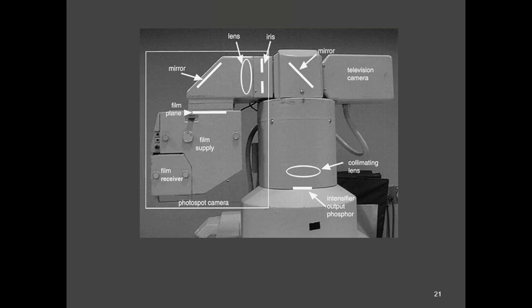Once they use up their supply of film, they take it out. There's a special film processor. They put the film in and it processes the film. Within the room there's a viewer, which we'll get to later. Then they reload it and proceed with their procedure. So the old cases would have taken a lot longer than the ones we do now, given how they had to work with the technology.